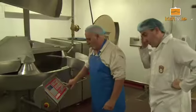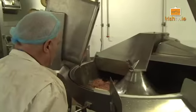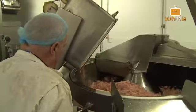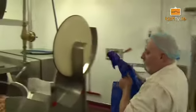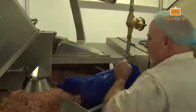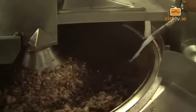And that's what makes it so unique. So the process starts off with the intake of the product, where we bring in ingredients in various stages. We use frozen ingredients, chilled ingredients, and ambient ingredients. The frozen ingredients would be the meat or the beef. The chilled ingredients would be the onions, and the dry or the ambient ingredients would be things like the pinhead oatmeal from Flavins in Waterford.